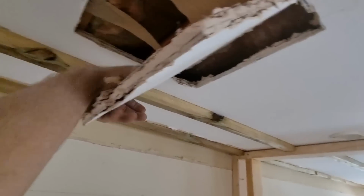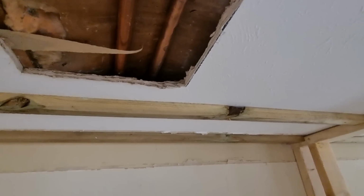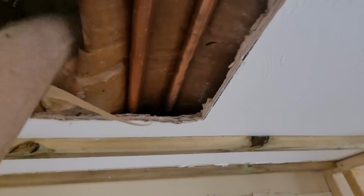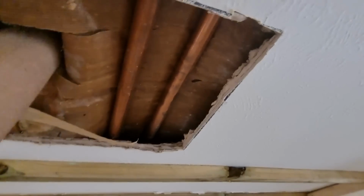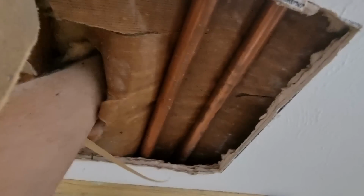Right, this is the moment of truth. We'll just get this plastic pulled out of the way. There's them other pesky pipes. All the old insulation, minging. And then my pipes aren't there, are they? Oh, they are. I love this bit of plumbing. It's the best bit in it.